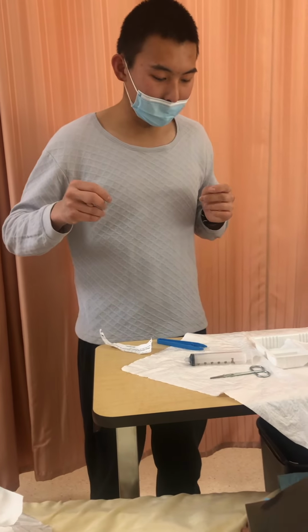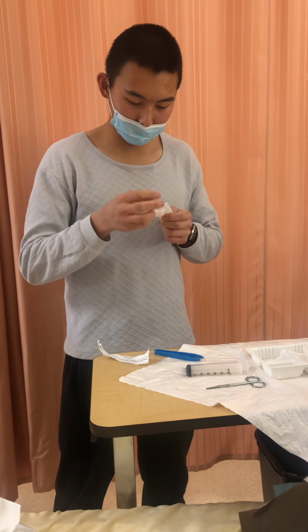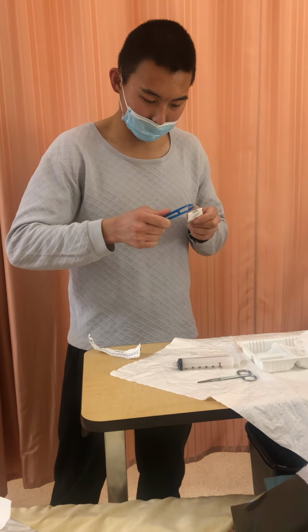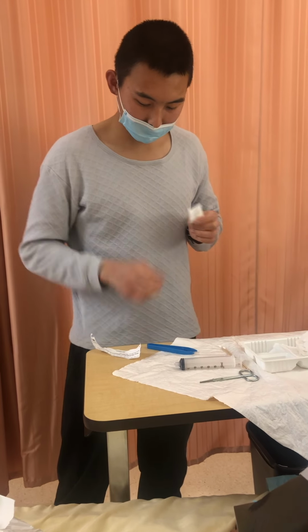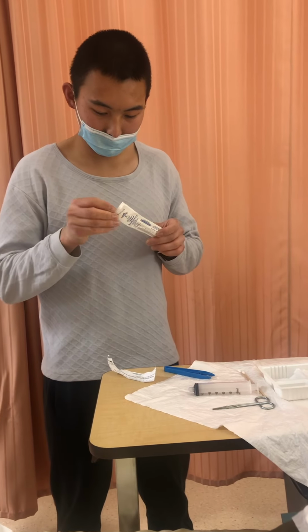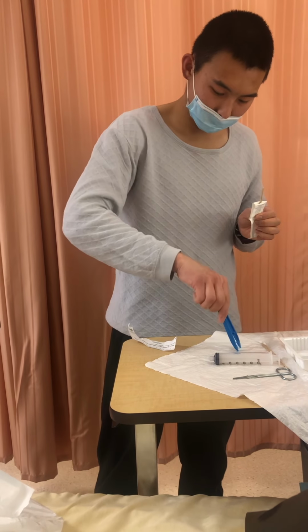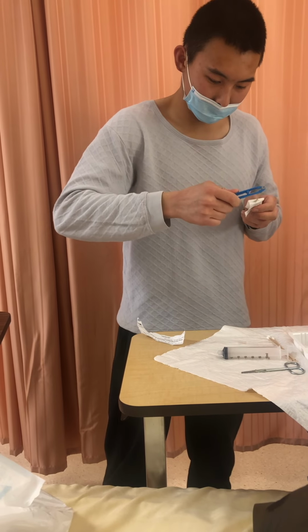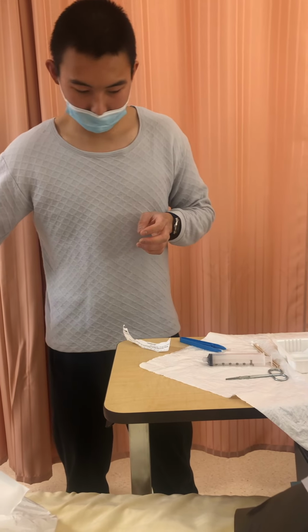And I'm also going to add in my cotton-tipped applicators. Grab a couple pairs of these. Just trying to touch the whole, bring it away.